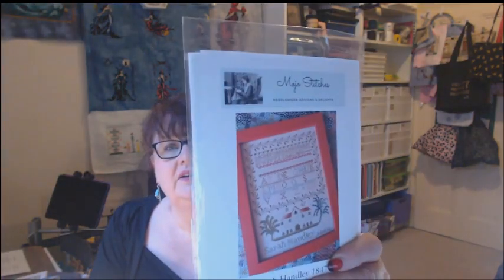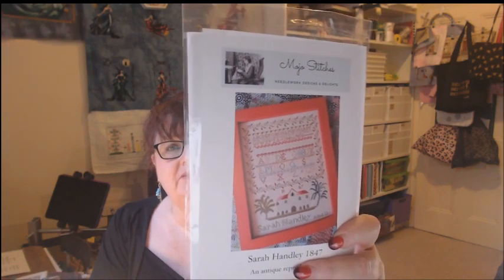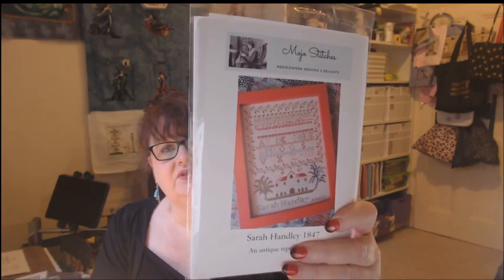Another enjoyable project. Sarah Handley, 1847, reproduction sampler from Mojo Stitches. Fell in love with it, fell in love with the little chilies. It's all just so lovely.